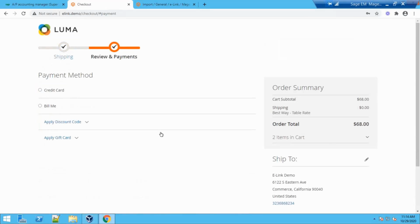We offer 2 payment methods that come with our product. One is our credit card extension, which works with a variety of different credit card processors. It will do the pre-authorization at checkout, and we'll actually bring that authorization in with the sales order.